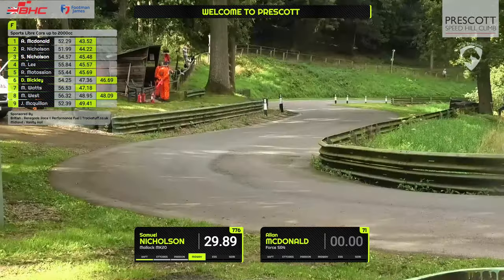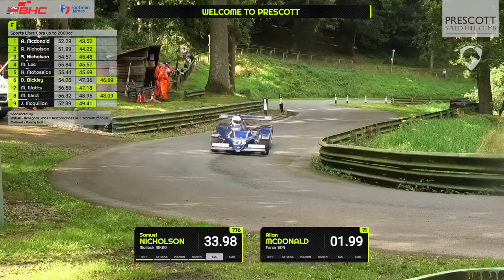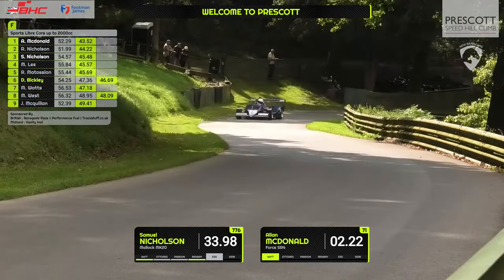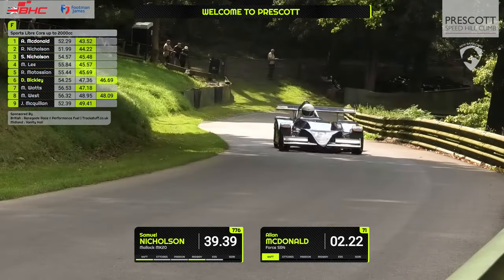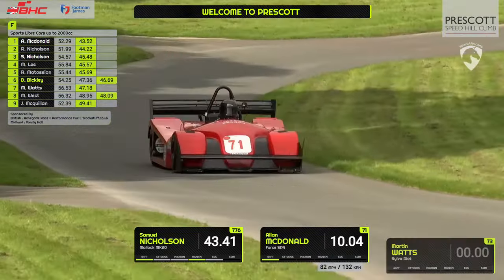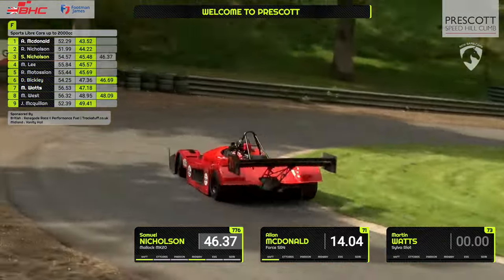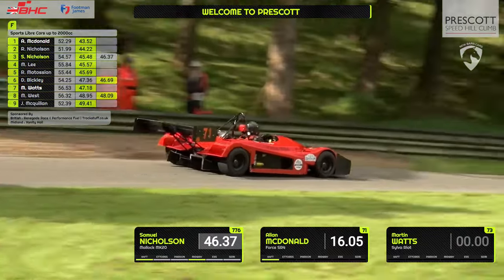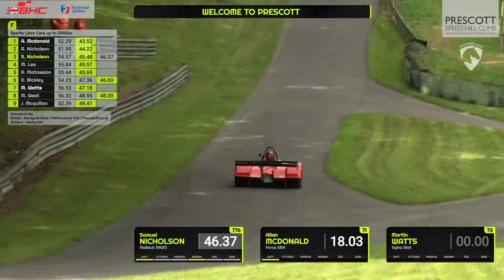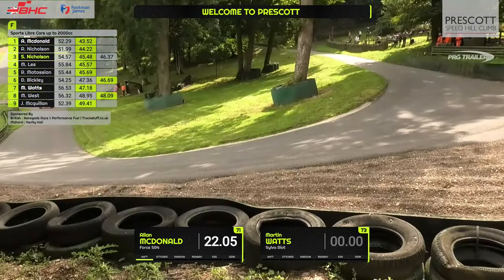Sam Nicholson, who is currently sitting in third in the practice times, is on the hill with that beautiful Mallock Mark 20 Clubman's car, a traditional Clubman's car, many of them on the circuit. And Allan McDonald in the Force SR4. If you've watched the previous years, he used to drive a four-wheel drive Mini. He's now got, he just stuck himself in the center and stuck a car around him for this one. And bought the Force. He liked it. So here we go.